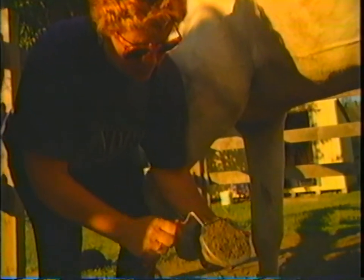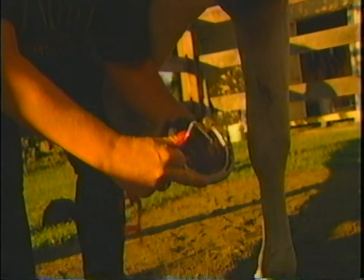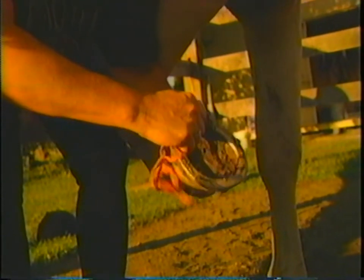The easiest way to pick it is to go around the rim of the shoe, away from the frog area, and start to get the dirt out. Always pick from the heel to the toe. Now you can see the frog. Now you want to go right beside the frog at the corner of the shoe on both sides.